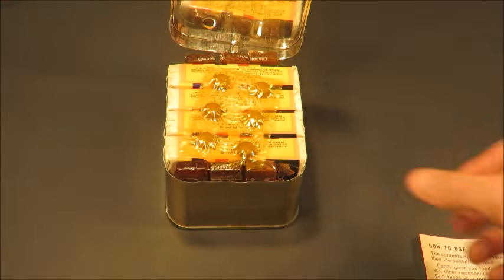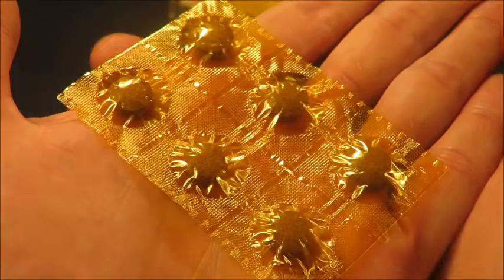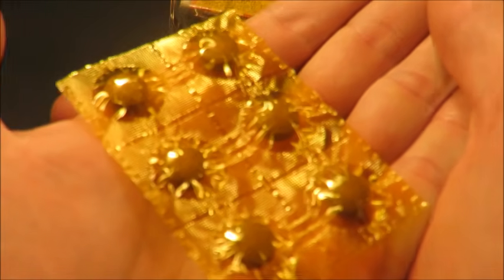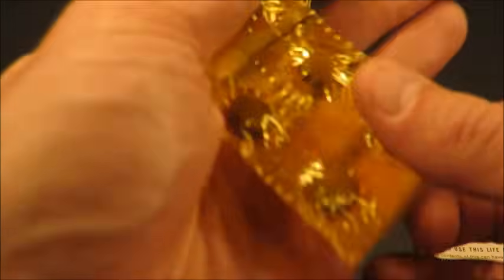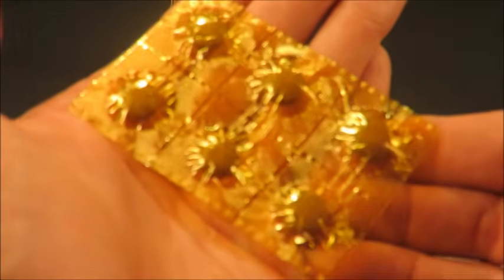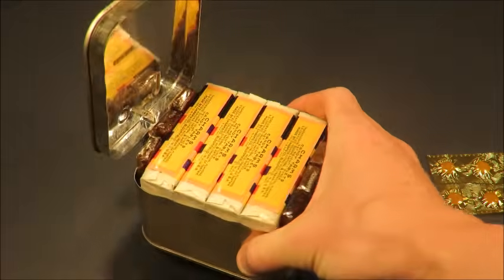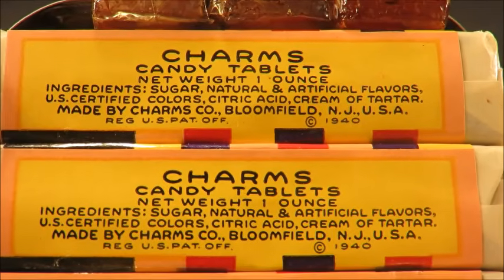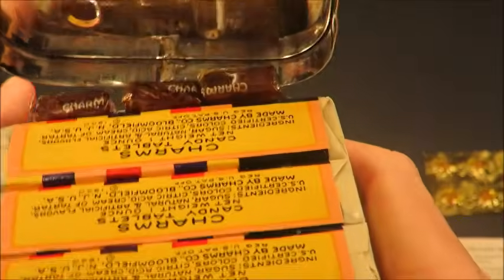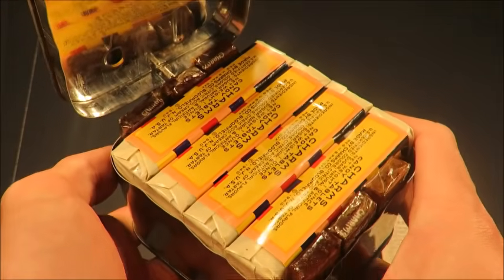Nice. Check out those vitamin tabs. Get 6 of them. And they smell like some old spoiled B6. It's that same kind of chemical mixed with almost like a Tang flavor. Smells like old Tang, actually. Wow. Well, the copyright on these Charms say 1940, so you can say that this ration's gotta be from the early to mid 40s. My guess between 1940 to 1945.